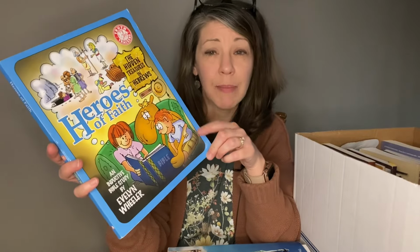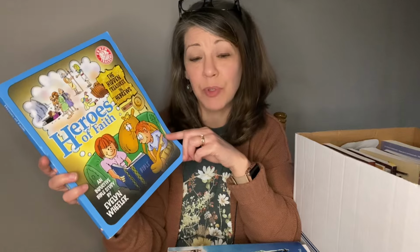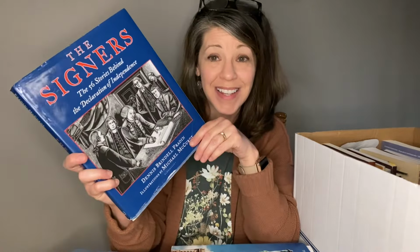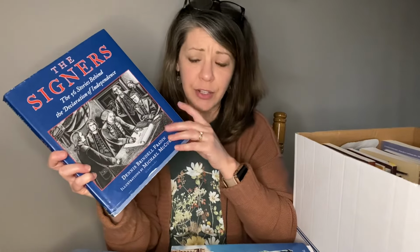This is one thing I'm not sure if I'll use. I am excited because they will be memorizing Hebrews 11, but I need to look through this a little bit to see if I'll be using it. I don't know yet. They also use the Apologia book, Who Is God? And like I said, they will have a signers study. They'll be using this book, and there's notebook pages, which I think is just a picture of the signer and his name and his signature. But this would be a very good fun study to do. I think it would be great to learn about all those men.